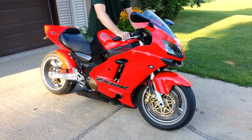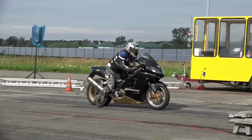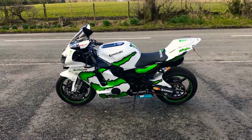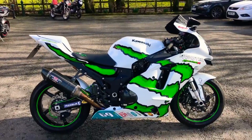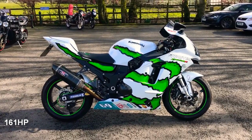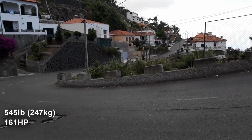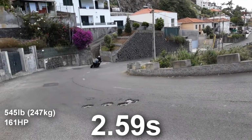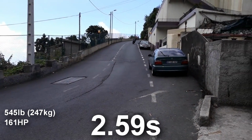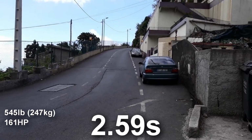In 4th place, the 2002 Kawasaki Ninja ZX-12R, powered by a 1199cc liquid-cooled inline-4 engine. It produces 161 horsepower, 91 foot-pounds of torque, weighing in at 545 pounds wet. The Ninja clocked a time of 2.59 seconds. Surprisingly, faster than the 2015 Kawasaki Ninja H2.